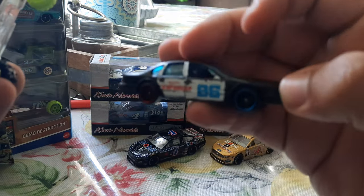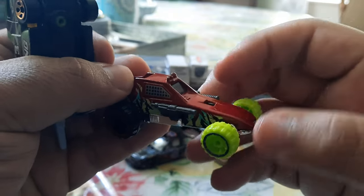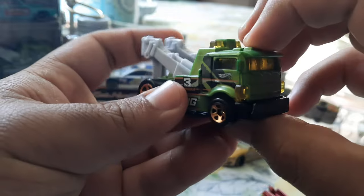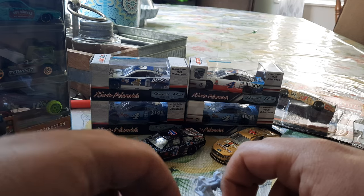I also got the Chevy Impala police car lookalike. The Doom Buggy with guns. Bow, bow, bow, bow, bow, bow. And a generic tow truck. That's to pull one of the cars out of the way so they end their misery.